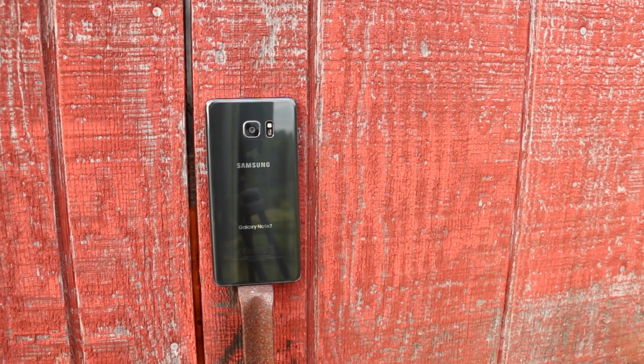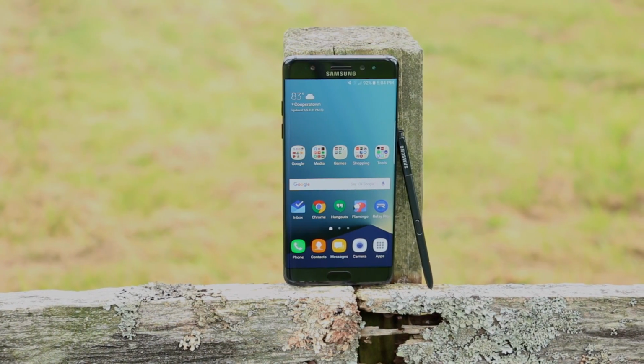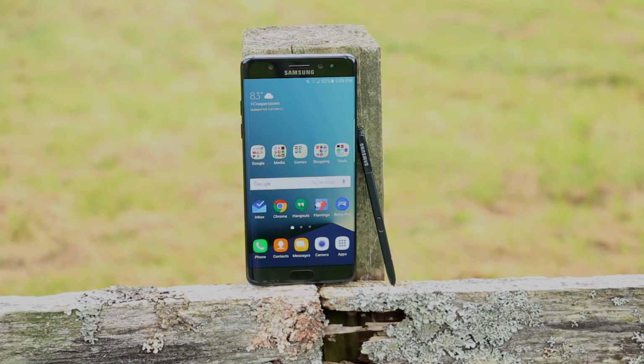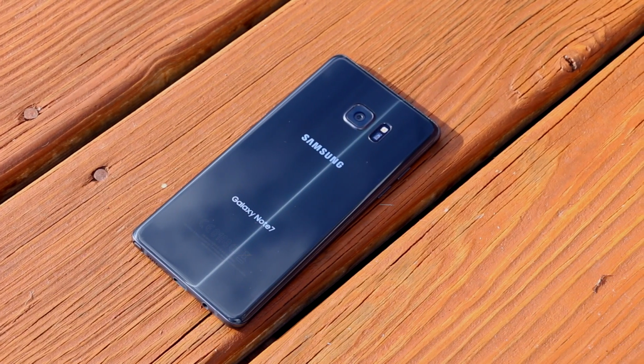In the end, though, all of these qualms are no more than half-serious complaints. Rarely did they rear their heads in an ugly way during my time with the device. The bottom line is that the Note 7 is an incredible machine from a hardware perspective, and an absolute joy to look at.